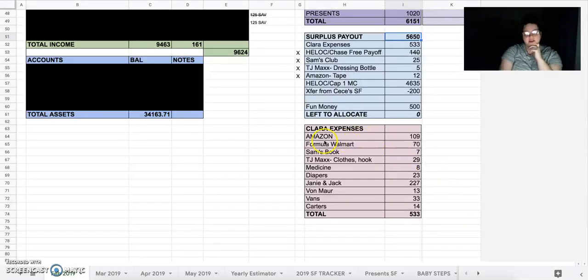So as you can see, Amazon and formula, Walmart, those are all formula. She has a very expensive formula. I don't even want to keep talking about it. It's so frustrating, but it's helping her grow. So, $179 on formula. We bought a book for her that I wanted when I was pregnant, and then someone ordered me a book that I thought was going to be that, and it was the wrong one. Long story short, I found it at Sam's Club, and I got it for her. We got clothes and a mommy hook for our stroller at TJ Maxx.